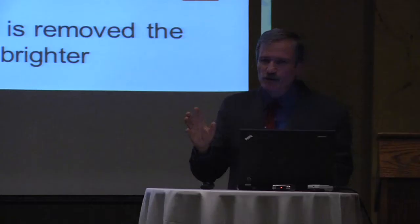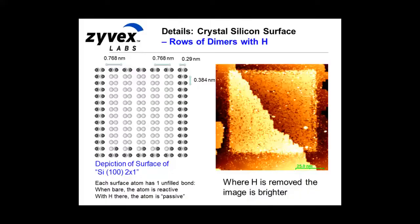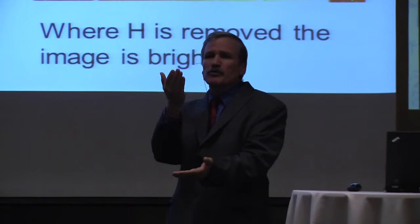This allows me to make the point, when you're looking at these STM images, where we remove the hydrogen, notice the little black dots are hydrogen here, they're missing there. Where we remove it, it looks much lighter. It's sort of counterintuitive, because something brighter would mean that it was taller, in spite of the fact we removed a layer. The reason is these are unsatisfied covalent bonds. They're unfilled covalent bonds. It's easier to tunnel into them, so the tunneling current goes up and the tip retracts a little bit. Just a point to help understand.